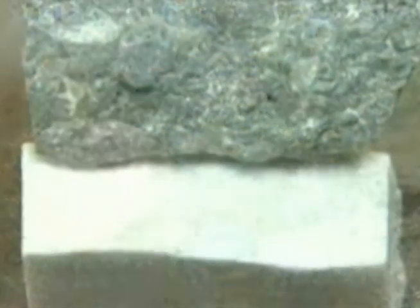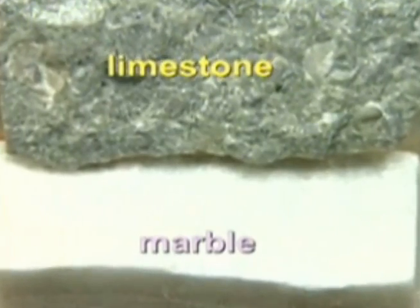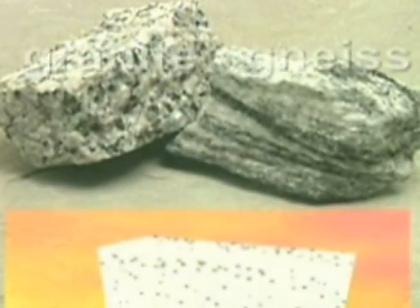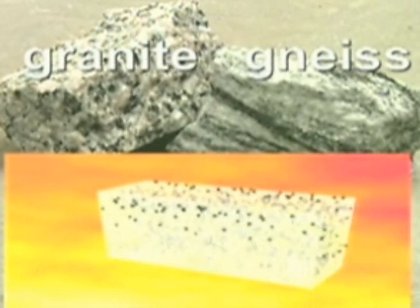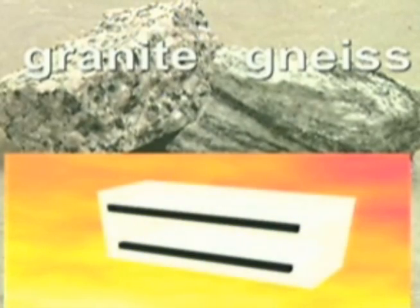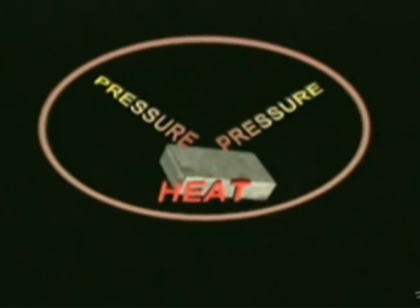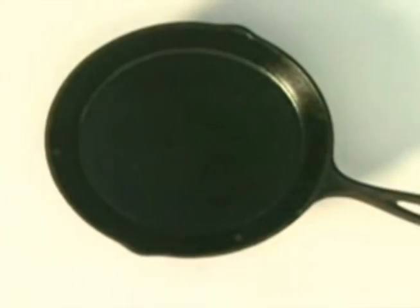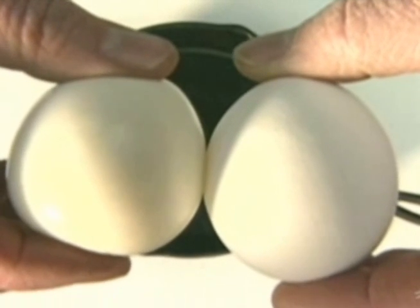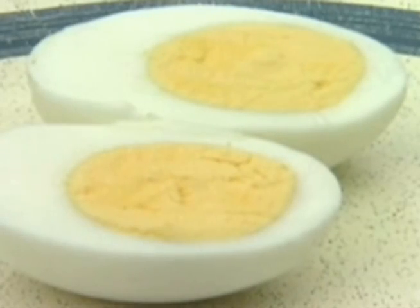For example, limestone metamorphoses into marble. Granite metamorphoses into gneiss. What once were flecks of black minerals are now stripes or layers of it. The heat and pressure that metamorphose rock is not enough to melt it, but still enough to cause changes. We might compare a metamorphic rock to a hard-boiled egg. This is still an egg, but it has changed a great deal.